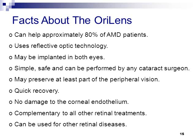Let's review some details about the OriLens. It can be used for up to 80% of all eyes suffering from AMD. It can be implanted in both eyes depending on pupil size and the existence of peripheral vision. It is surgeon-friendly and can be implanted by any anterior segment surgeon. It is easy to implant and enables quick recovery. It does not damage the corneal endothelium as other intraocular telescopes do. Finally, it is complementary to any other medical treatment and can be used for some other retinal diseases as well.